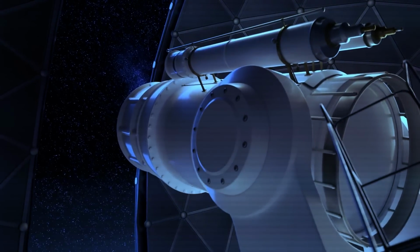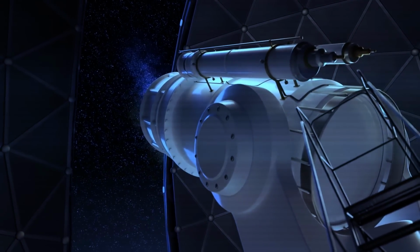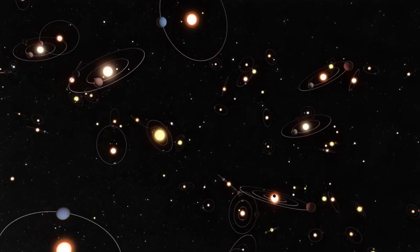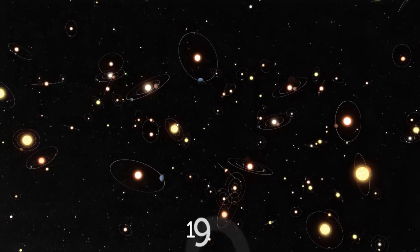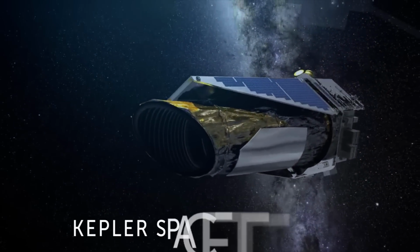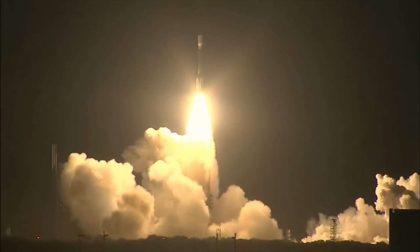Hopefully, further research will open doors for our understanding of planetary systems and the potential of life outside our solar system. Scientists have already discovered more than 5,000 exoplanets, which are planets outside the solar system, since the first such world was confirmed orbiting a Sun-like star in 1995. To find those distant planets, astronomers used different equipment, like NASA's Kepler Space Telescope, launched in 2009. Its mission was to find as many Earth-like planets dwelling in the Milky Way galaxy as possible.